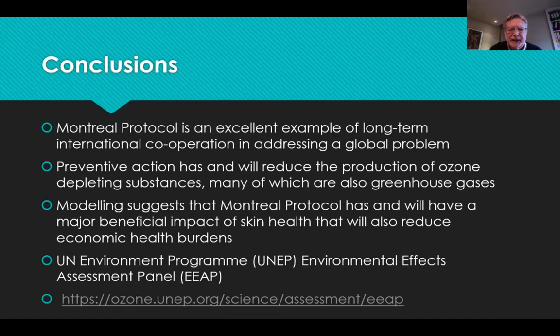Helene in the introduction mentioned the UN Environmental Effects Assessment Panel, and I sit on this and we review these data annually and publish our updates on all aspects of ozone layer depletion and recovery. The web link is there, and it's also listed in my reading list. It's a very good source of information, in fact.